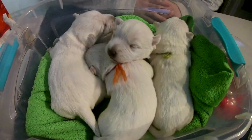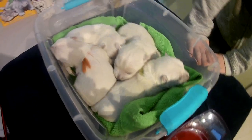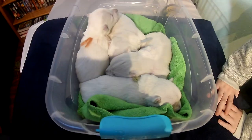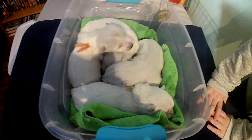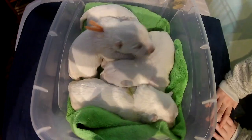Here they are again. Belle's litter. And man, have they grown since last week. We're going to weigh them in, check them out, see how big they've gotten. They're filling that bin up pretty good, quite well.